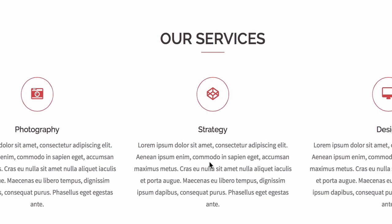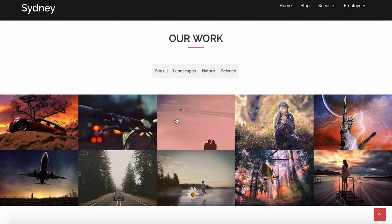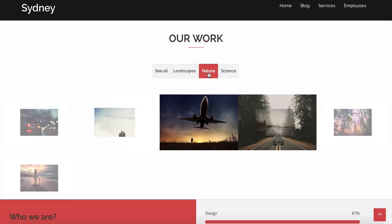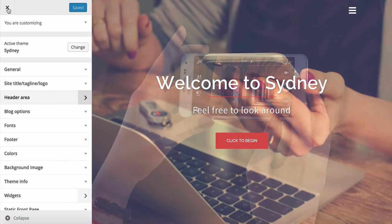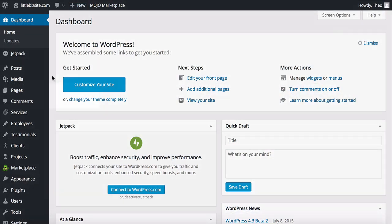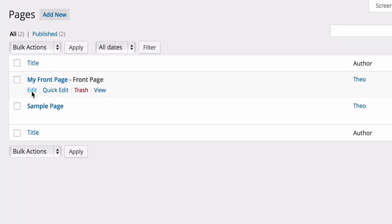We'll be adding the Our Services section, which looks like this, and a great interactive photo gallery to show your work, merchandise, or to articulate the story of your brand. Go back by clicking here and the cross. Go to Pages and All Pages, and under My Front Page, click on Edit.